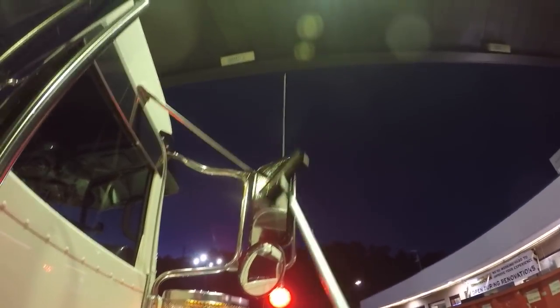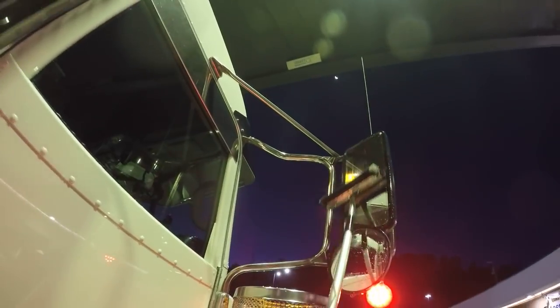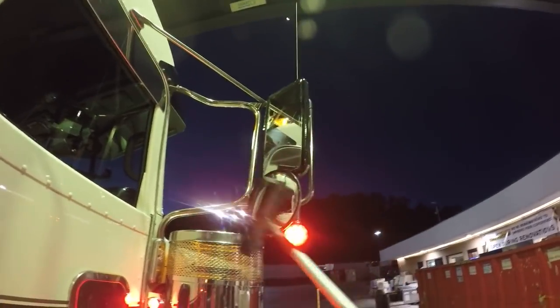This fuel island right here is under construction. So they got no bathrooms, they got no coffee. They got a pretty good little deli in there. Don't buy a whole lot of stuff there though. Their pork chops are really good.